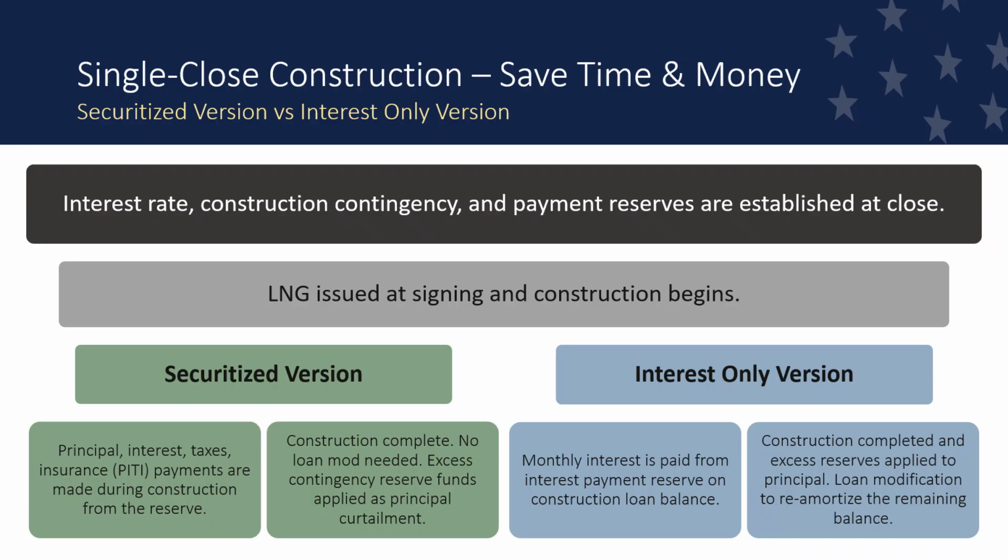What this version accomplishes is the ability to securitize the loan immediately, eliminating the need to maintain a warehouse line of credit during the construction period. Plus, the builder does not have to front their own capital or tie up their own lines of credit. This loan feature and its processes were designed to mitigate risk while providing affordable new construction. For more details on the single close construction loan feature, you can view the on-demand training module that lives in the Link Training and Resource Library.